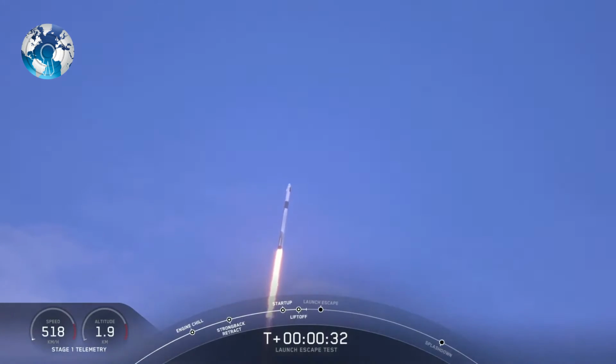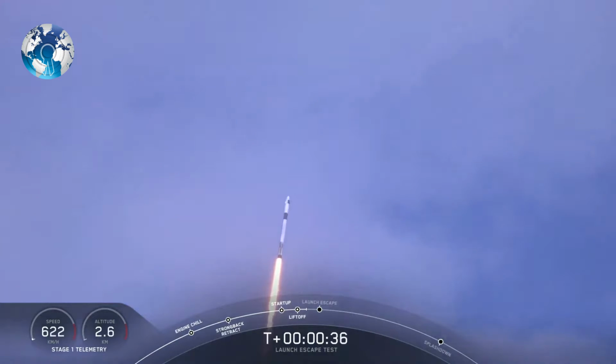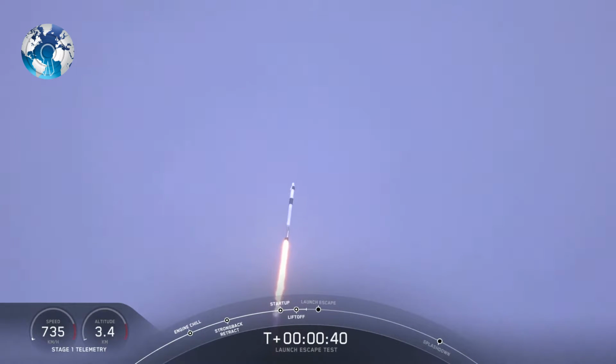T plus 30 seconds. Falcon 9 with the Crew Dragon capsule is heading east from pad 39A. Everything looking good right now. As we get ready for max dynamic pressure, we are now throttling down the first stage engines on the Falcon 9, and telemetry nominal.